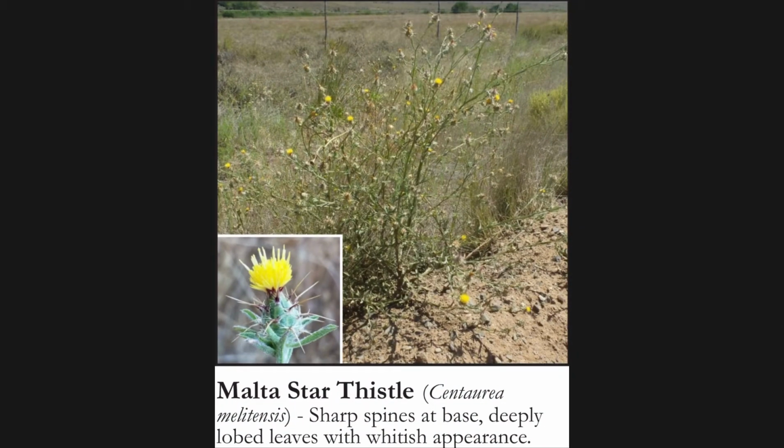The next one is the Maltese Star Thistle. It's a winter annual. It looks like a weed, gets to about 5 to 6 feet in height, and produces yellow flowers. It's a very invasive species, rapidly depleting the soil of moisture, and it competes with native species and disturbs their area so that they're not able to thrive. So if you see this type of thistle, it's great to get it removed from your landscape.